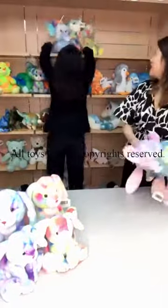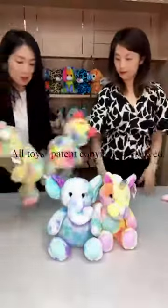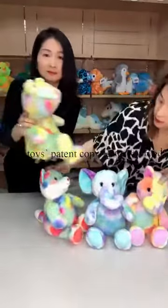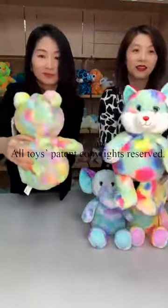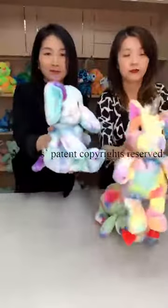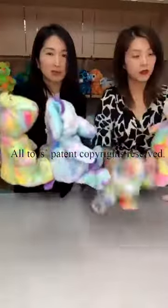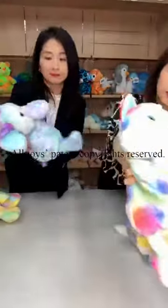The last item for us today. It's the same material, but we use it for different animals. It's a frog. What's this? It's a fox. I think yes, big tail, very big eyes. This one is an elephant, and a unicorn. You can see they are all very fat. I think they have to lose some weight. And they have shiny eyes and embroidery face.